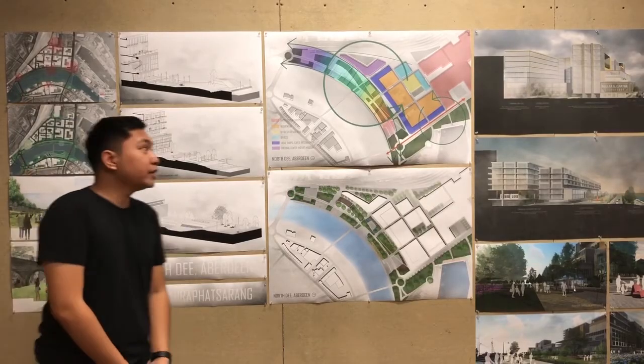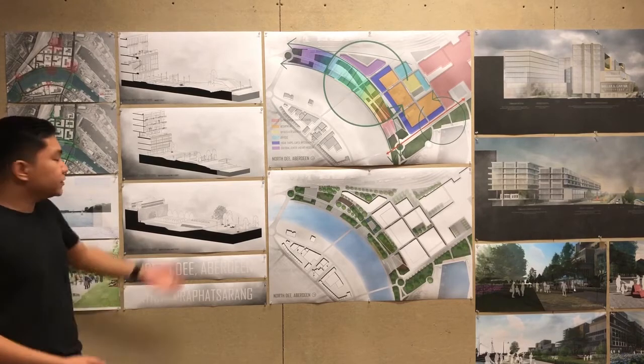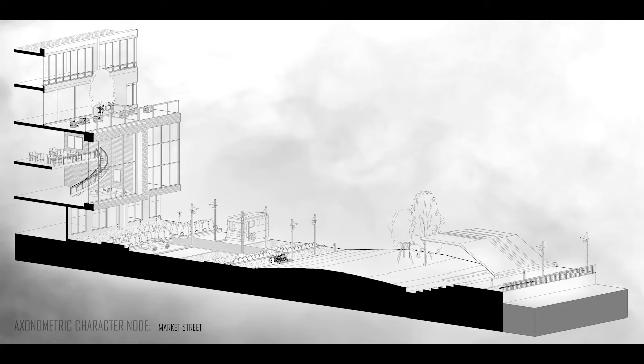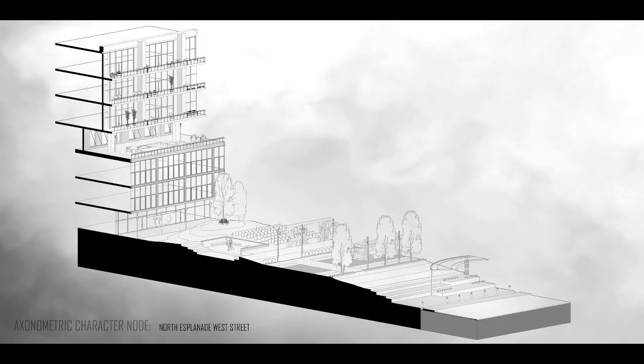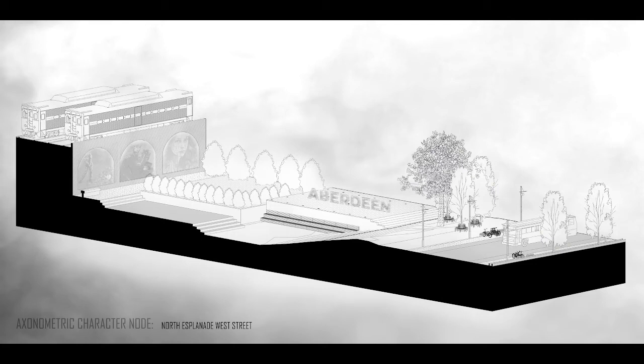Moving forward, I'm working on these 3 character notes in 3 different areas with different scales. The first one is the character note on Market Street that's showing the buildings and also the harbor, and the interaction between them on Market Street. The second character note is on North Esplanade West Street, showing the interaction between the mixed-use building with the color spectrum garden and also the water of the River Dee. And the third one is the replacement of the gas station between North Esplanade West Street and South College Street. That's showing the replacement of the gas station by creating a screen activity and an art wall.